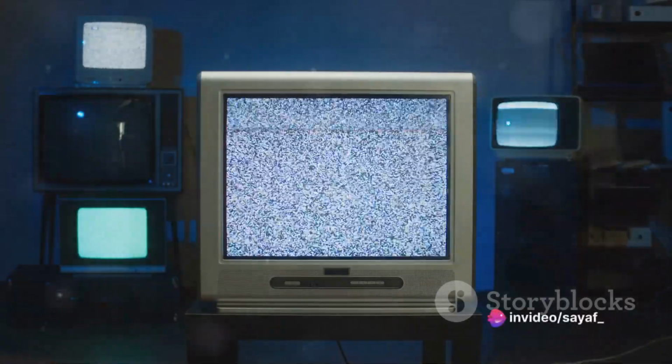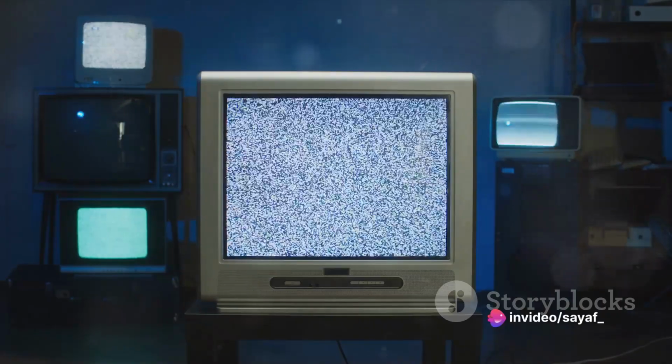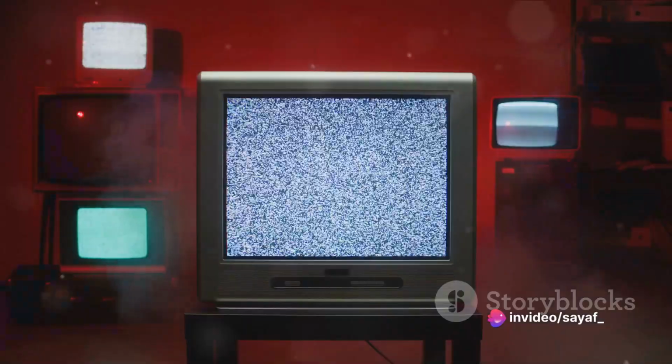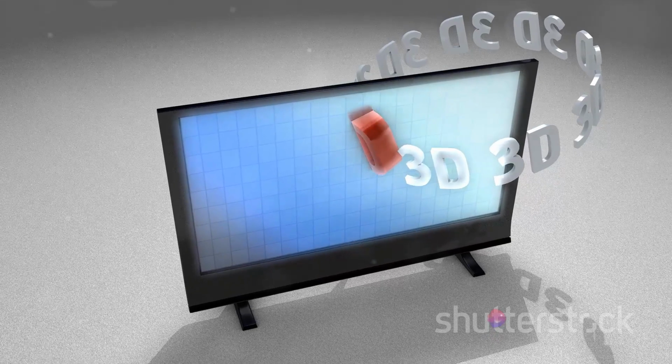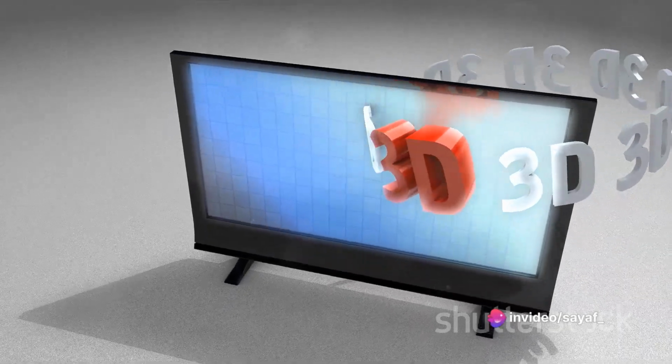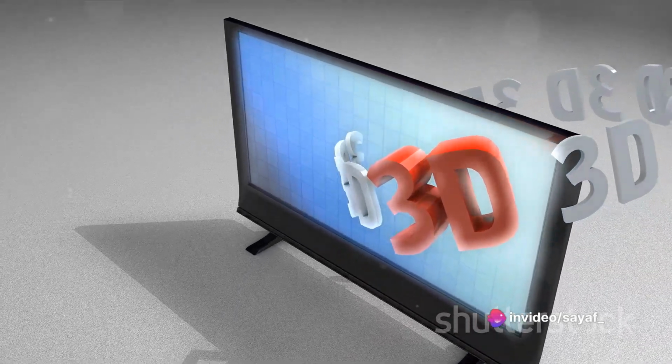Modern TVs use a variety of display technologies to render images. Let's take a quick dive into some of the common ones. First up, cathode ray tube, or CRT. This is an older technology that uses a vacuum tube and an electron beam to conjure images on a phosphorescent screen. Despite its age, it set the stage for future innovations.